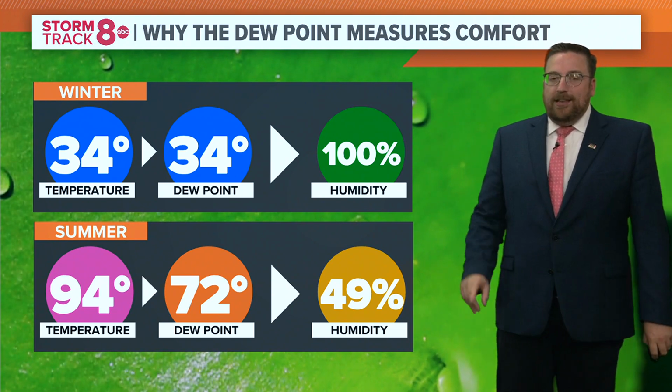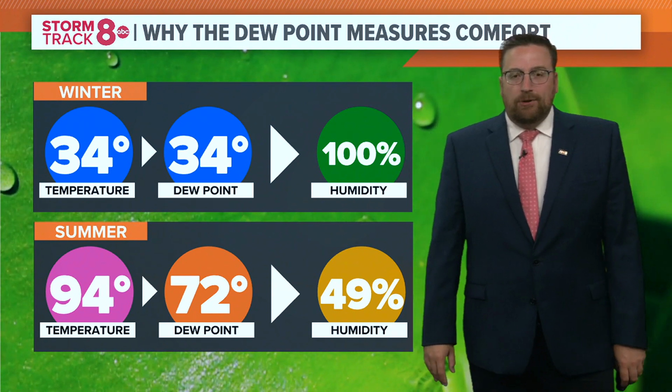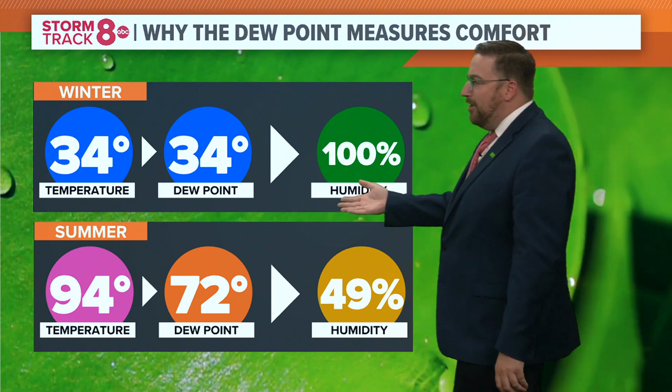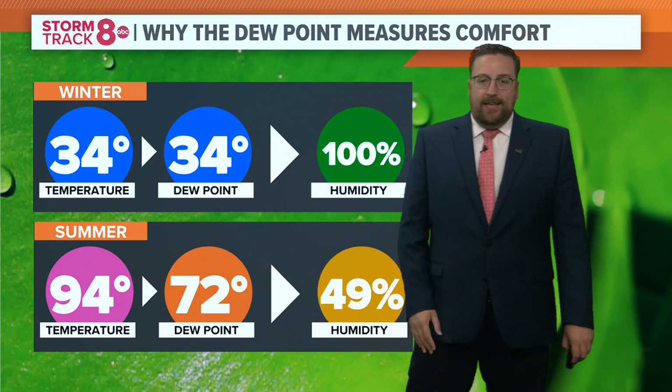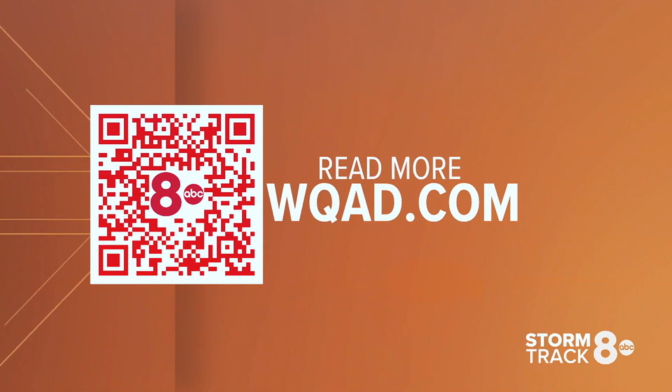Now, why do we still call it humid even though we're not referencing the relative humidity? A lot of people don't like the word moist, and I don't think I can think of another word to use, like it's very dew pointy outside. That just doesn't make sense. A lot of it's personal preference, but there you have it. That's the reason for it.